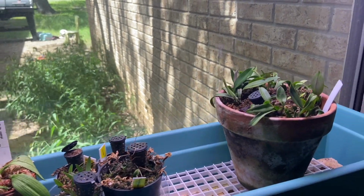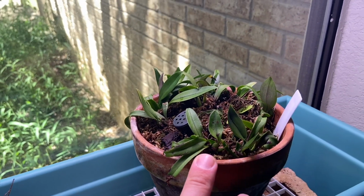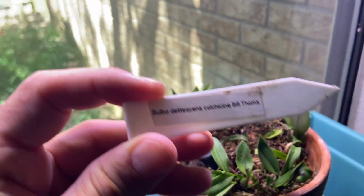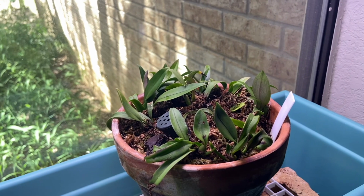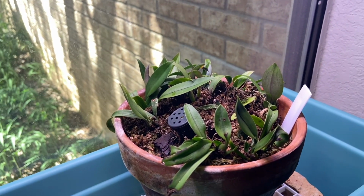So from right to left, this is my flask, about a year out of flask, of Bulbophyllum delatescens, like I said, from Bill Toms, and they are colchicine treated. This is a really cool species. When he said he had a flask of this available, I snapped it up.